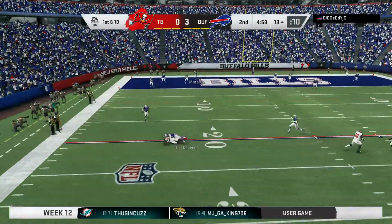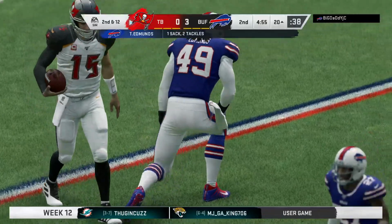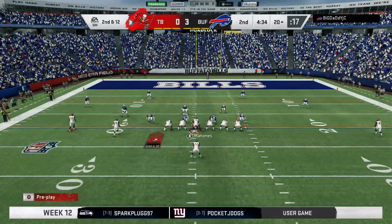Dancing to his left. And he can't find anywhere to go with it, and he goes down. That's sacked by Tremaine Edmonds. They'll come up after the sack on a second and 12.